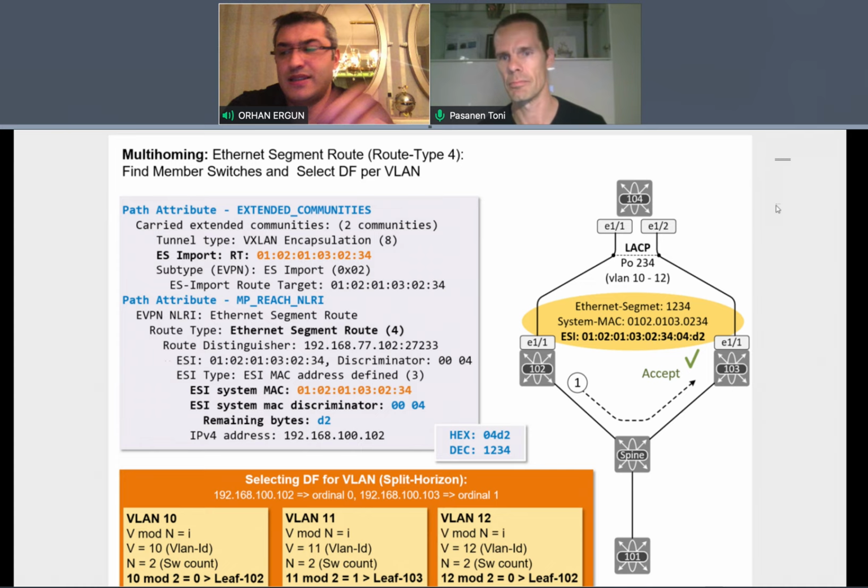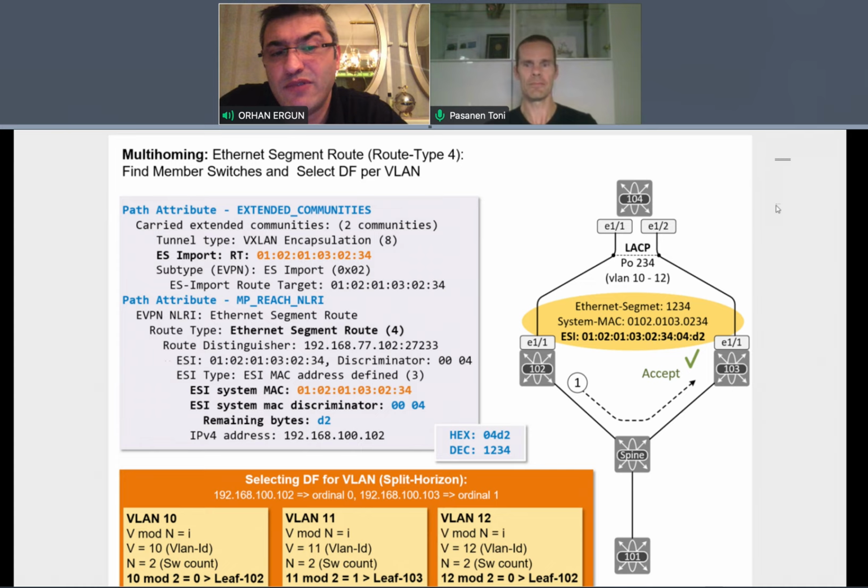They exchange some control plane messages like system ID, so that a logical system ID is presented to the downstream switch. In this case, 102 and 103 need to agree on the system ID, and then 104 needs to know that from both of my upstream interfaces I am learning the same system MAC, the same system ID, so I am connected to the same device. That's why it will be able to do LACP. That's why seeing the system MAC here is very natural, very obvious, of course.